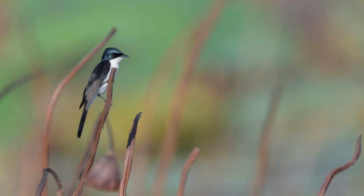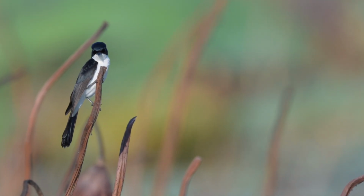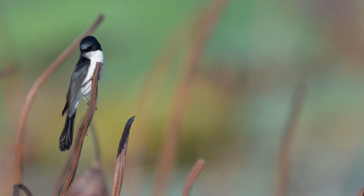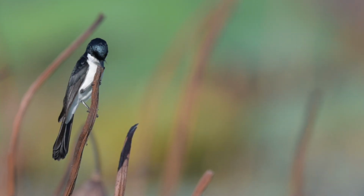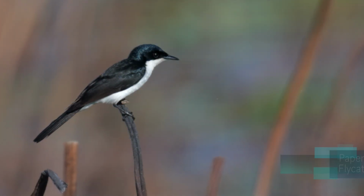Fogg Dam is a great place to see flycatchers. This is the Paperbark Flycatcher, once considered a subspecies of the restless flycatcher. Now it's its own species and is generally found around these parts of Australia.